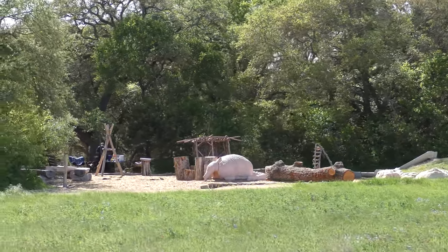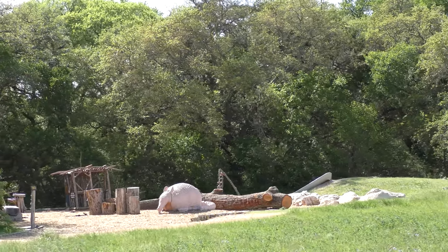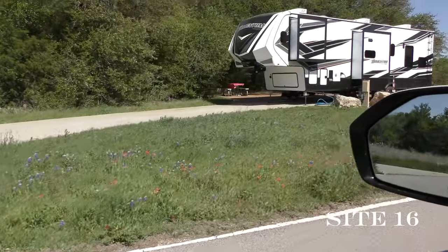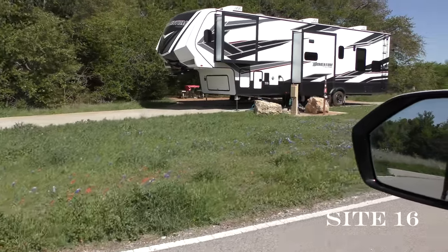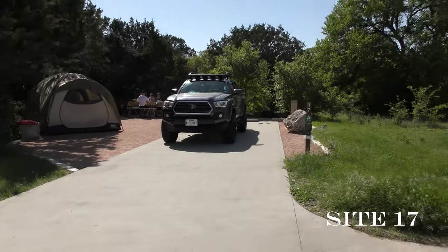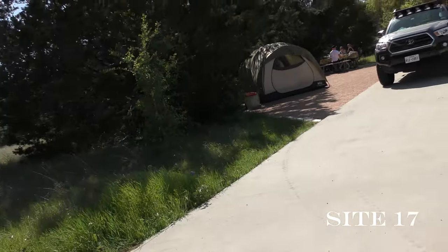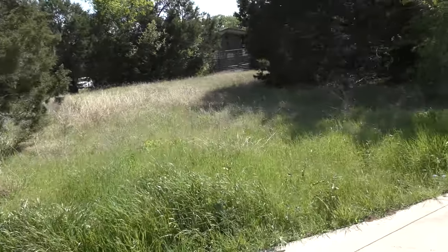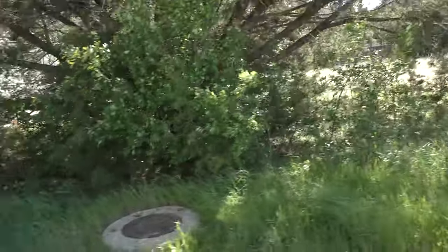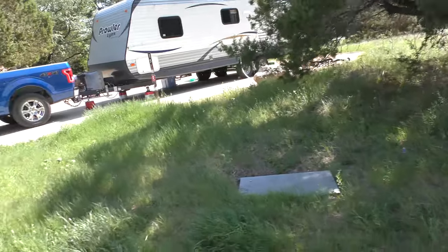They have a couple of really cool playgrounds for the kids. Each of the campsites has a concrete pad and a crushed granite picnic area. Most of the time, the two line up. Notice how the campsites are carved into dense vegetation, so you get a lot of privacy.